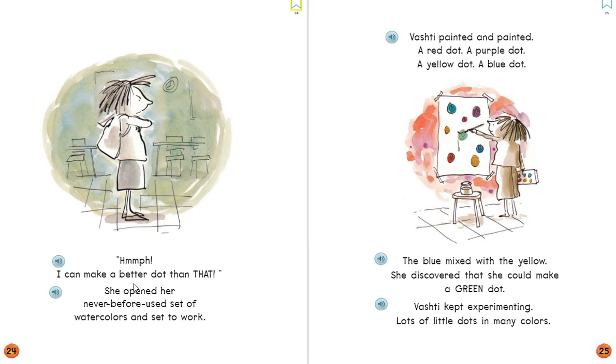"Humph, I can make a better dot than that." She opened her never-before-used set of watercolors and set to work. Vashti painted and painted. A red dot, a purple dot, a yellow dot, a blue dot. And you can see in the picture all the different dots that she painted and all the different colors that she used. The blue mixed with the yellow. She discovered that she could make a green dot. Vashti kept experimenting, lots of little dots in many colors.